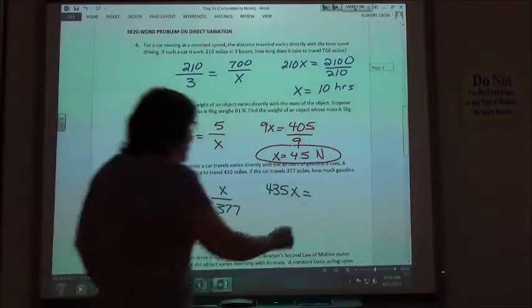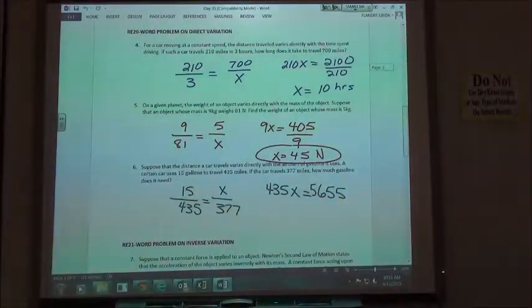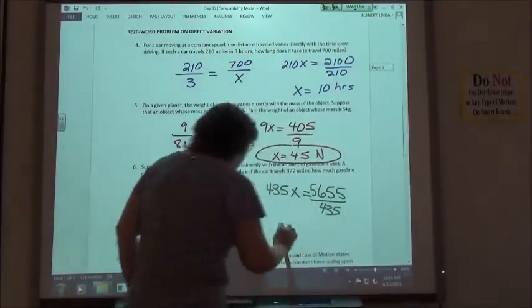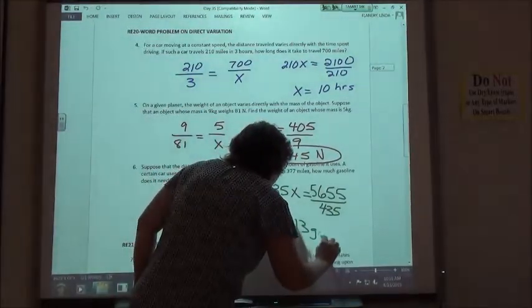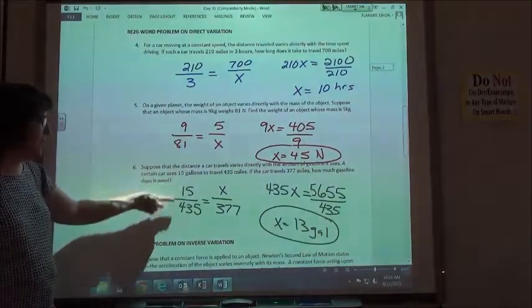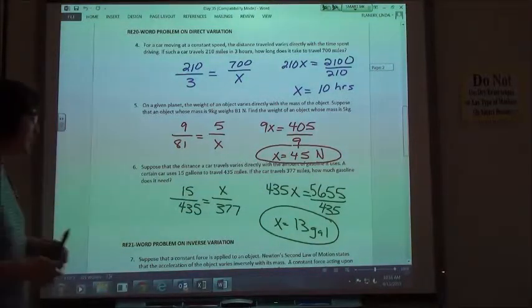5,655. And then, of course, I have to divide. So that would be 13 gallons. So if I had 15 gallons, I went 435 miles. If I only use 13 gallons, I'm only going to get 377 miles.